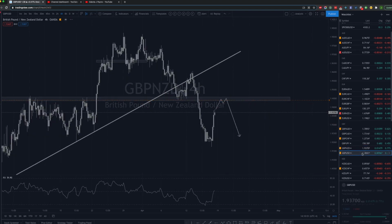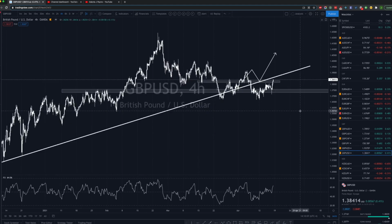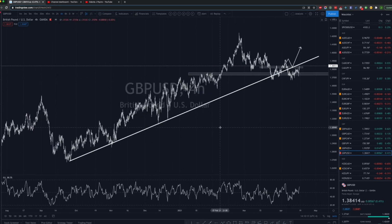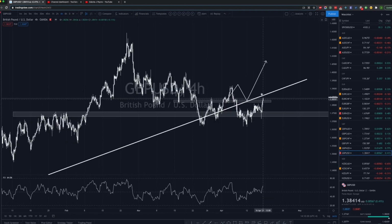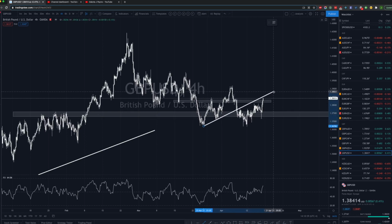GBPUSD, this one's really messy. I should actually just change this to red because it's just a little bit messy. But what I'm seeing is, we had this long-term trend line here that was broken, and price is currently coming back to retest it. This was a setup I was looking at previously, but it never did set up. What I'll be looking to see on this pair, if I just remove this down, I'll just connect this low to this low and extend it, right?